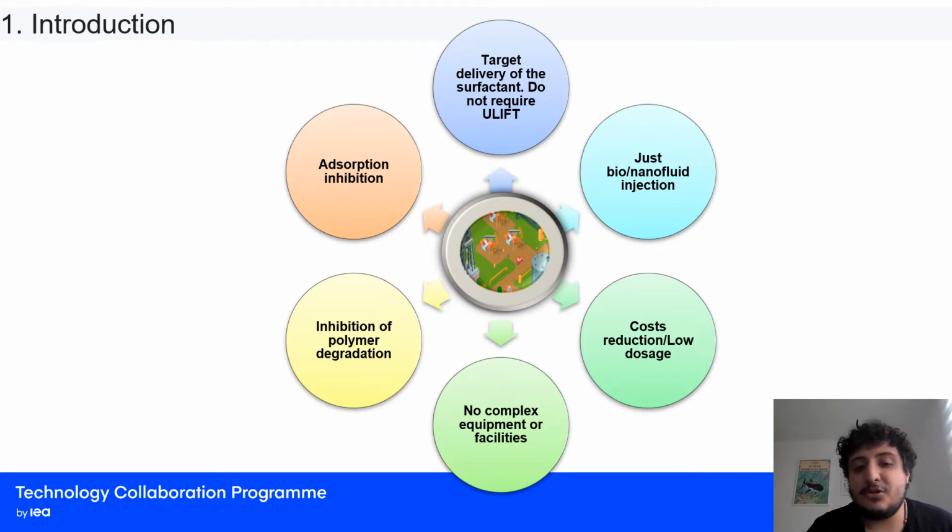Then, avoiding the adsorption in the porous media, there is no longer a requirement of ultra-low interfacial tension. You can work with, in fact, low interfacial tension, and field trials have validated this. Also, you can look for only biofluid or bionanofluid injection instead of SP or ASP. For example, I will show you two cases of nanofluid injection without any polymer, which can lead to cost reduction, low dosages, and avoiding complex equipment or facilities for the injection.